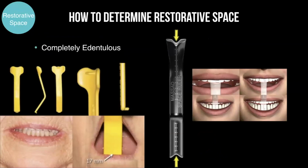So in restorative space, let's talk about this section in a little more detail. We have different ways to evaluate the restorative space. There are some rulers. You can use clear rulers, or these kinds of massage rulers. You can put it at the ridge of the maxillary arch, and then evaluate the amount of lip movement at rest and at smile, and see how much tooth show you would like to have. You can also evaluate the lower arch amount of tooth show, and it gives you an idea where you want to put the teeth.